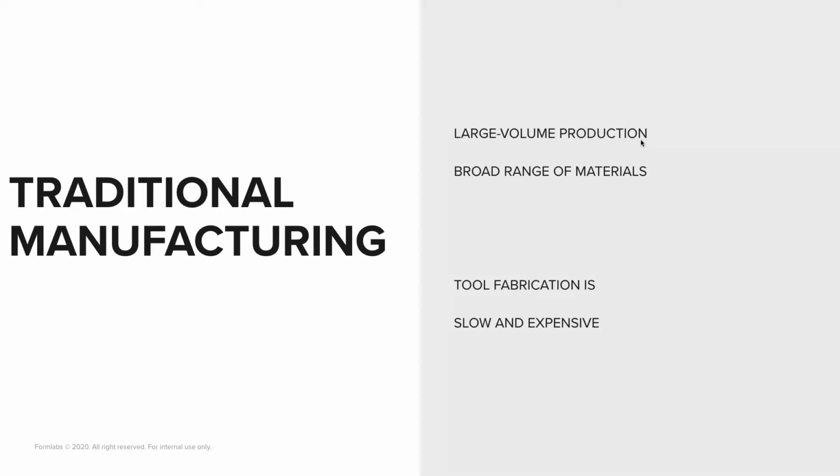And in contrast, if you think about traditional manufacturing methods, these are much more suitable than 3D printing for large volume production. They also offer a broad range of materials like common thermoplastics, metal or composite parts and so on. And the blockers in traditional manufacturing are more in the tool fabrication. It's often slow and expensive.